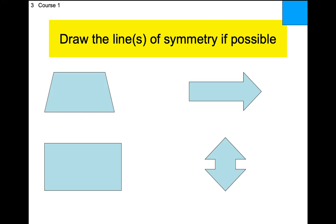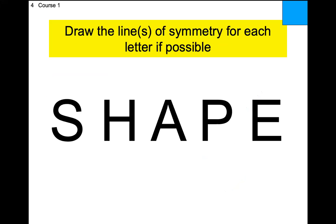Malachi is having issues with the fact that if we take a rectangle and we cut it along the diagonal, we do in fact make two triangles that are exactly the same. But remember, the definition says when it's folded, it makes two equal parts, and that part doesn't work. Okay, but he is correct that if we cut along a diagonal, we do make two triangles that are exactly the same. But unfortunately, our definition of symmetry doesn't include that.